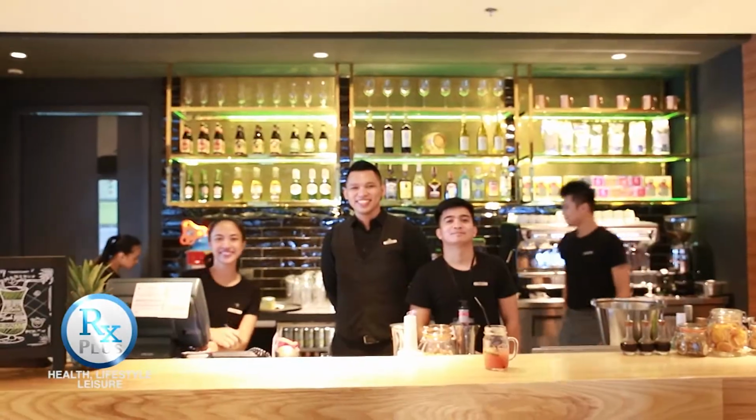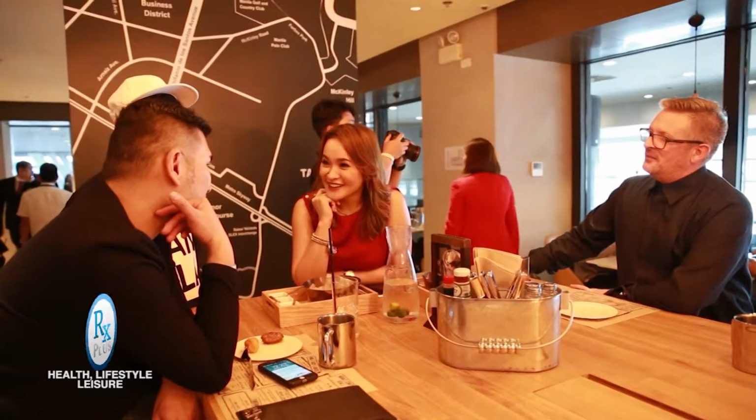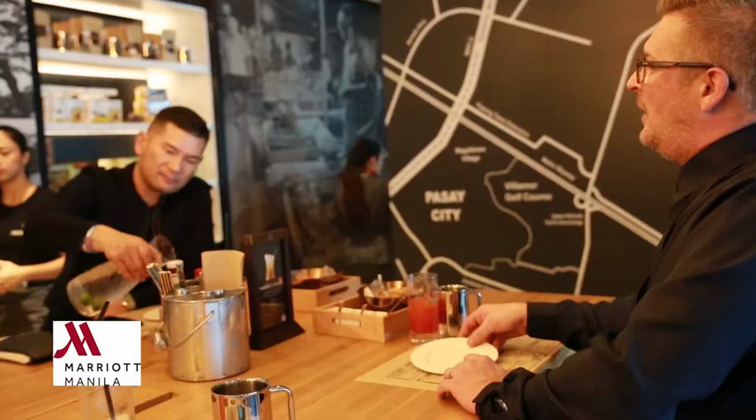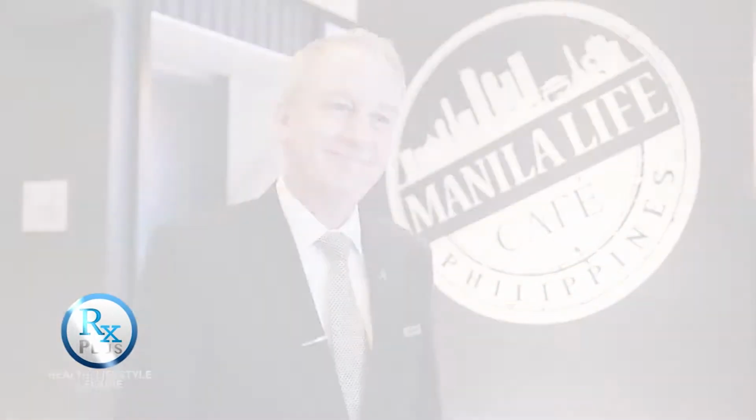Here we have a beautiful dining area with a nice bar. We have cold aircon, clean bathrooms, fast Wi-Fi, and fantastic Filipino comfort food. So, you know, what better way to have a first or last impression of the Philippines? We do have VIP concierge services here, so you can drop off your luggage, check in, check out, pay your bill for the hotel. Actually, anything you could do at the hotel, you can do it here.